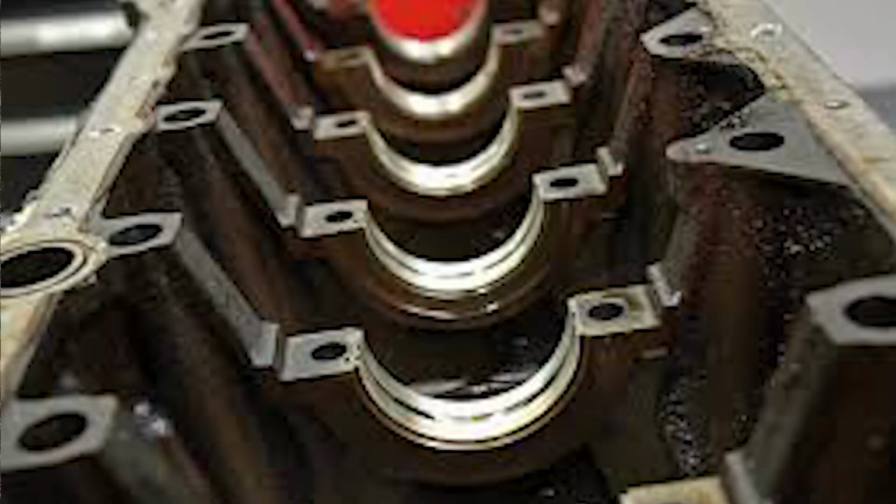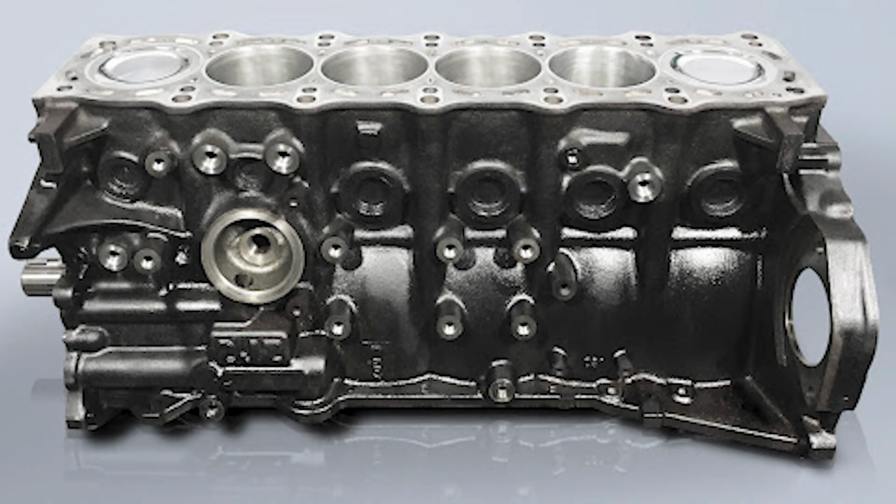The block is well designed for strength, the crank is forged steel, and even the stock multi-layer steel head gasket is good for 1,000 horsepower. The belt-driven dual overhead cam setup makes the 2JZ silky smooth. Being an inline-six gives it an inherent balance, as well as giving it good torque and low RPM compared to V6s. Inline-sixes are also extremely easy to work on.